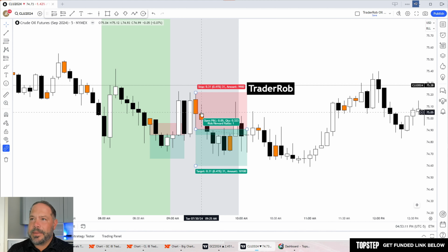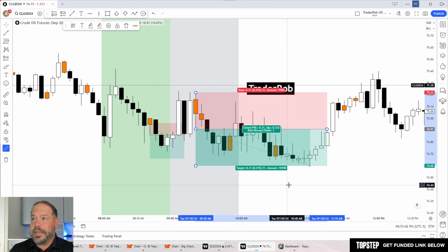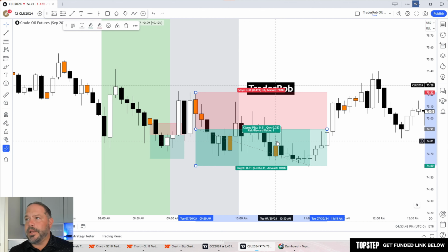I did know that there was going to be some resistance down here, and that's exactly where we felt it many, many times. And eventually, I believe even on this trade, for some traders that are trading the oil strategy, you probably made full take profit on here, which would have been 31 ticks, okay? Because again, it never would have hit our original stop loss.